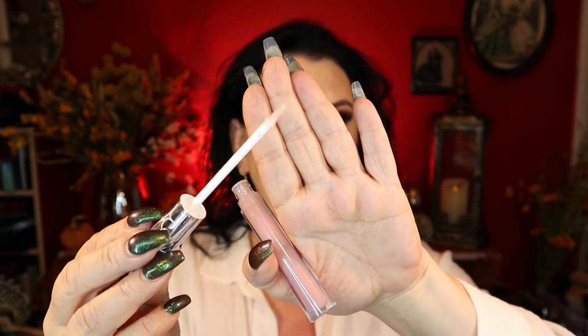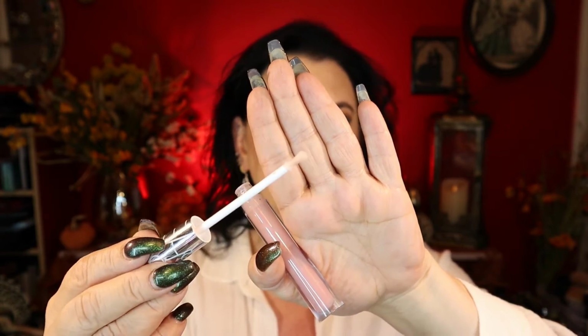And it's got a really cool sort of shaped doe foot. Use your words, Amy. Use your words.